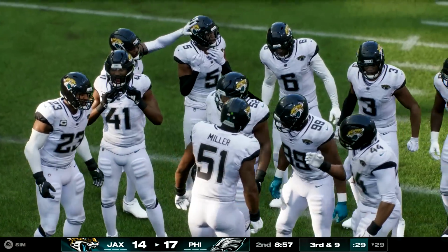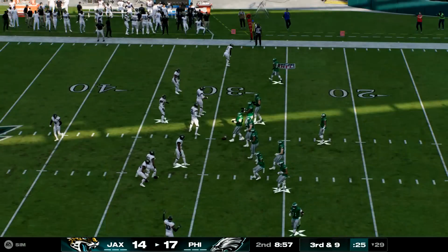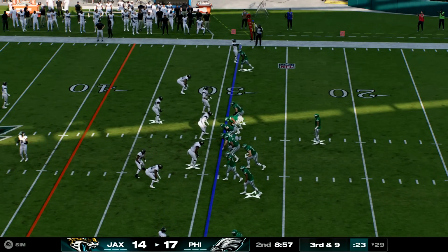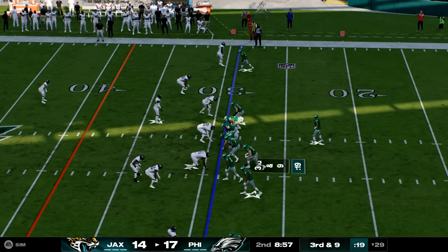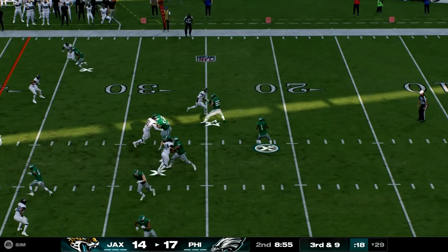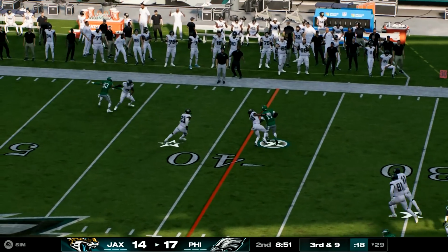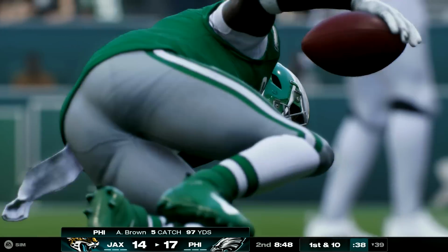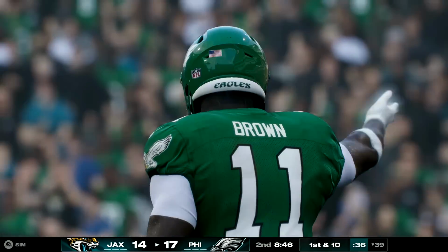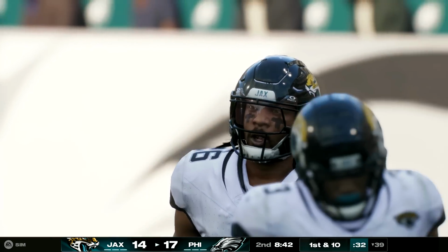A rare miss for a quarterback that we've seen really come out on fire throughout this entire contest. I mean, his completion percentage, Mike, is well above league average, and frankly, it's really the biggest reason why they find themselves out in front. Firing right side, brought in by Brown. Already closing in on 100 yards receiving in the first half. That one picks up a 1st down.